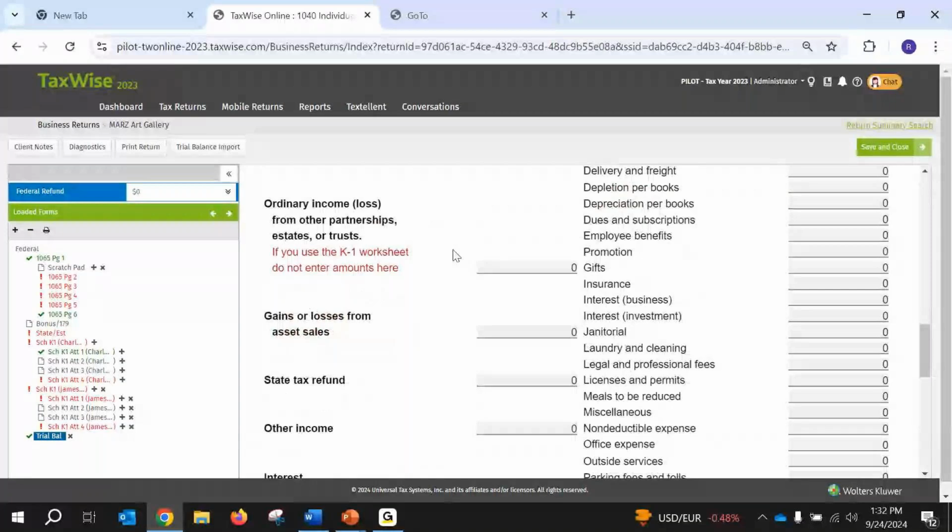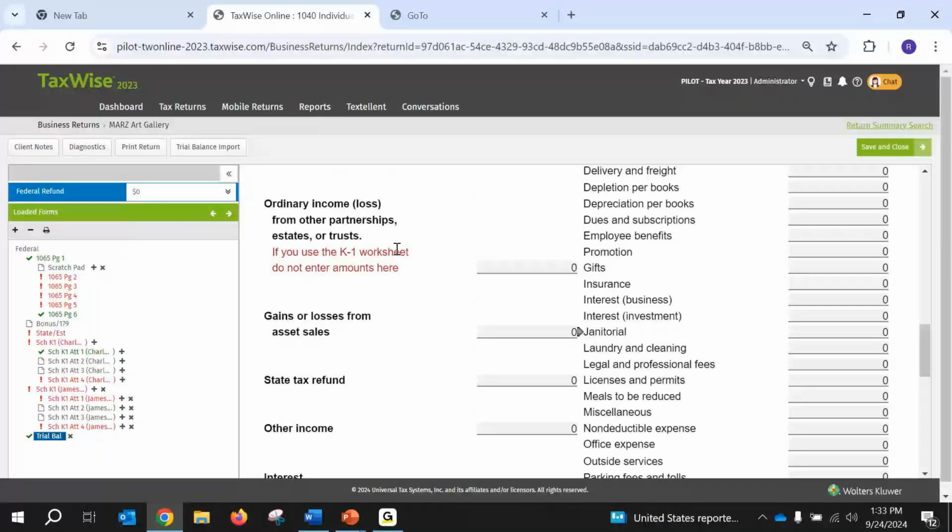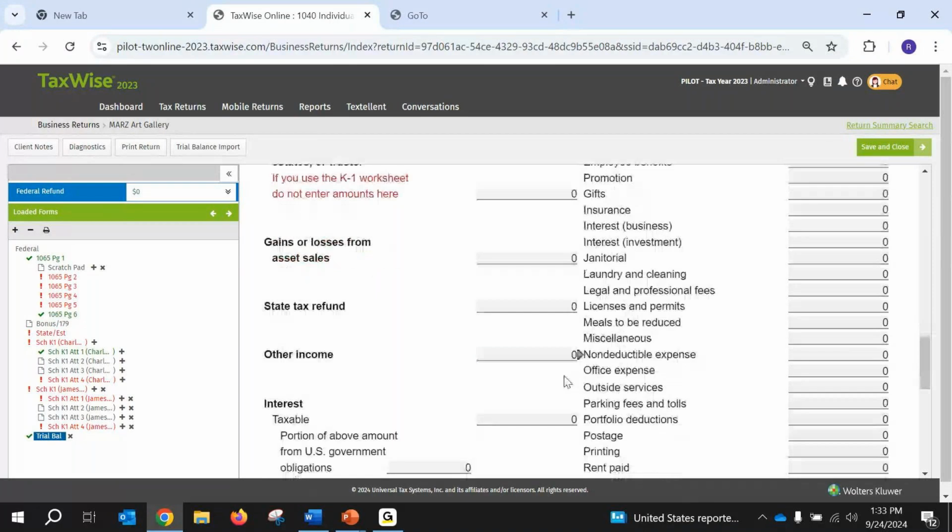We're going to come back and talk about other income, but one of the things that you're going to see with TaxWise is there will be catch-alls if you have specific items that maybe don't neatly fit into one specific category. You always have an item like other income or other expenses where you can lump the remaining items that may be within your trial balance and have a place to report those.